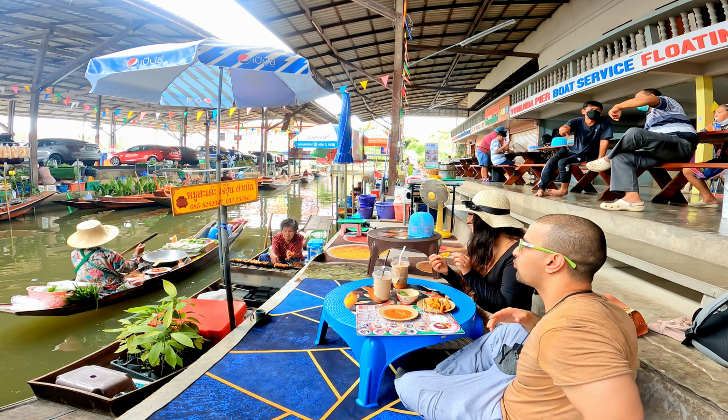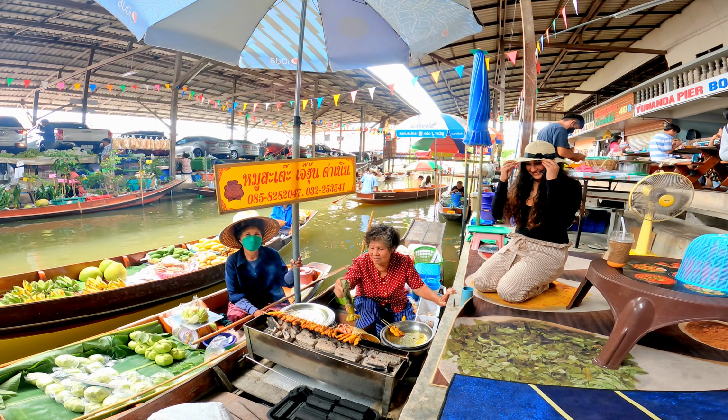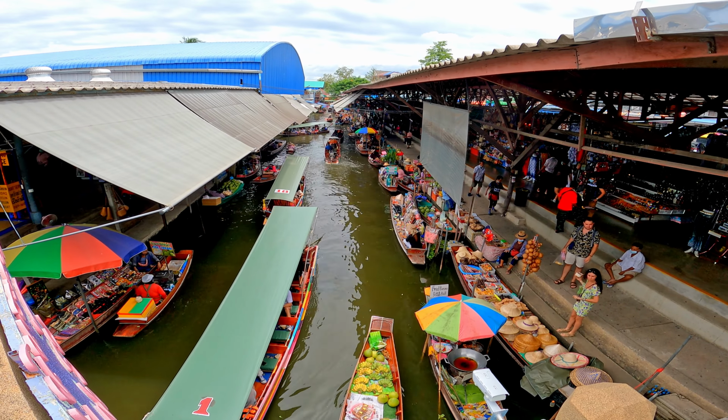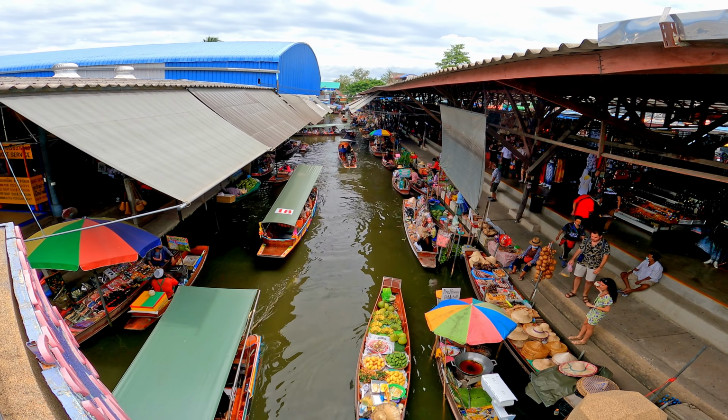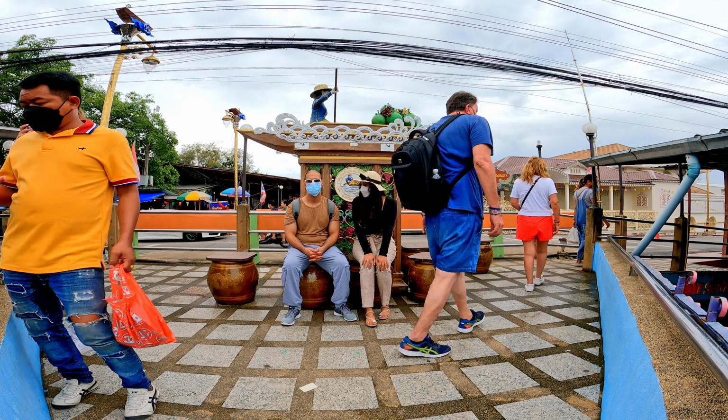You have plenty of time to wander around, taste some local produce, and take lots of pictures. After our second visit, we kind of get why this is the most popular floating market in Bangkok. It guarantees the floating market experience, even if it doesn't always feel totally authentic.